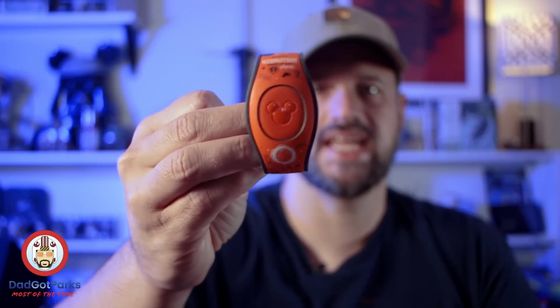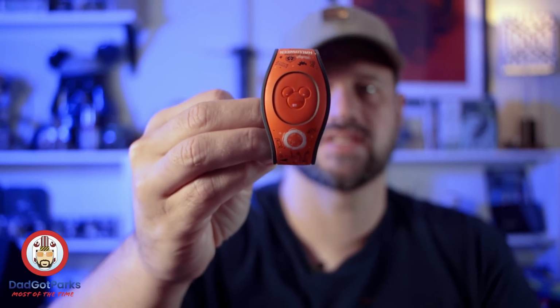And as far as I can tell, it says limited edition to 3,000. And as far as I can tell, there are no dates on this Magic Band.